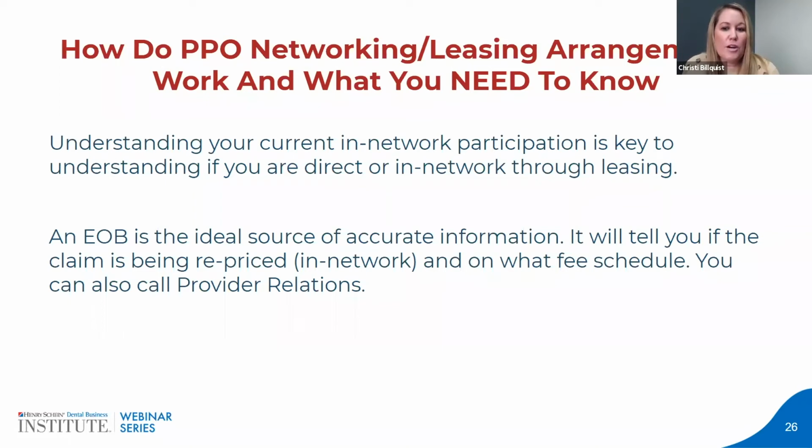But your EOBs are a really great place to start in determining whether, A, they're repricing that claim, discounting it, meaning you're in network, and then how. Is it a direct contract? So if it's an Aetna EOB, is it saying it's processing on your Aetna contract, or is it saying it's processing under something else?